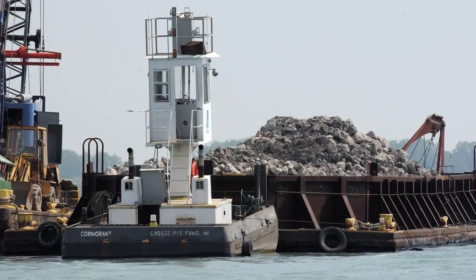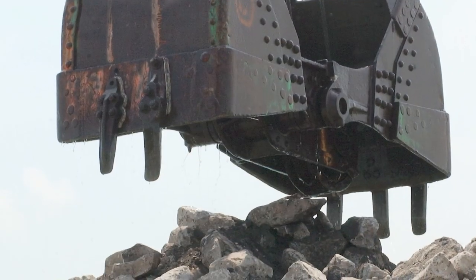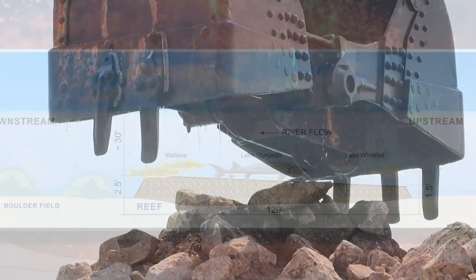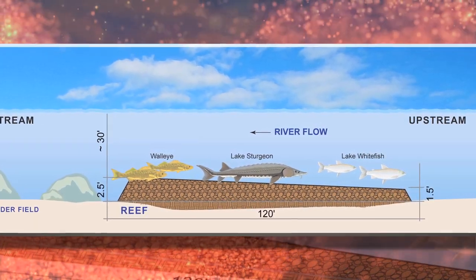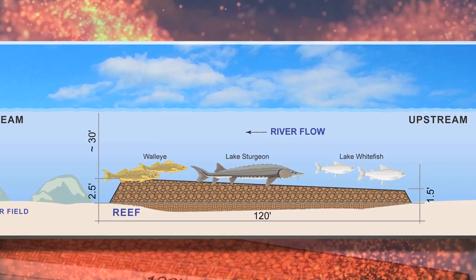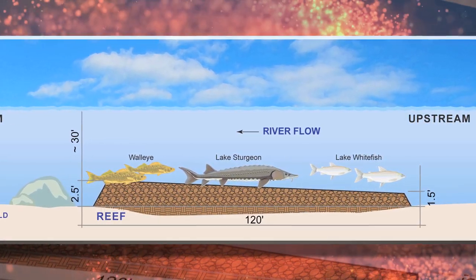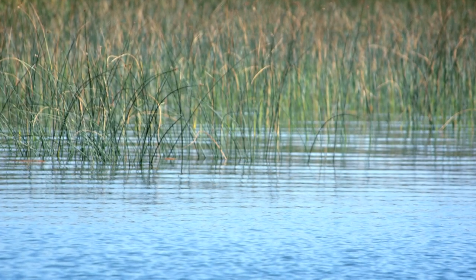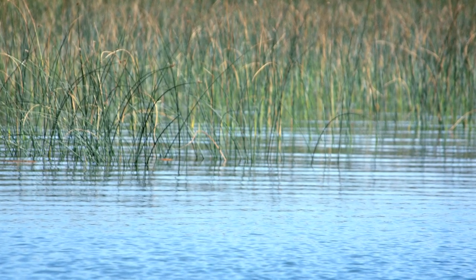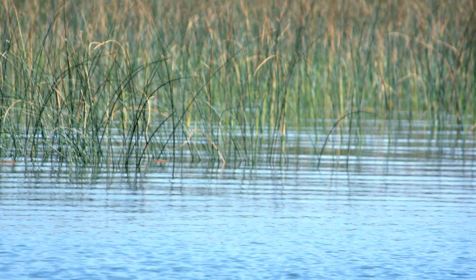The project team developed a plan and methods to build new spawning habitat to increase lake sturgeon, lake whitefish, walleye, and other native fish populations. We learned that water flow, water depth, and water temperature were all important in the placement of a spawning reef. Another important factor is the available nursery habitat downstream that is crucial for the survival of young fish produced on the spawning reefs.